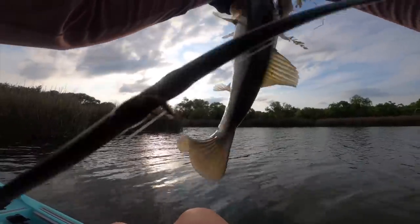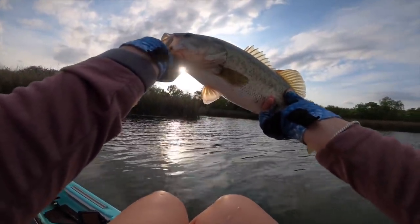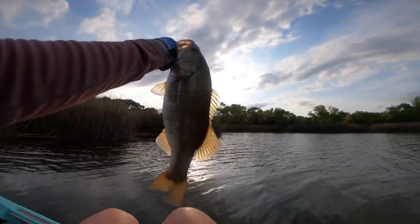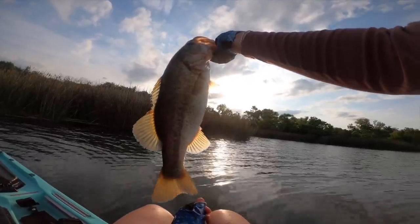I'm in the middle of eating a freaking pretzel, and this dude comes up and smacks it. Had my adrenaline going because I didn't know how big he was. He was just fighting with it, digging deep in that grass. I'm like, I can't stop reeling. I can't let slack. I gotta keep the line tight. And there we go. We'll get him weighed and see what we're working with.